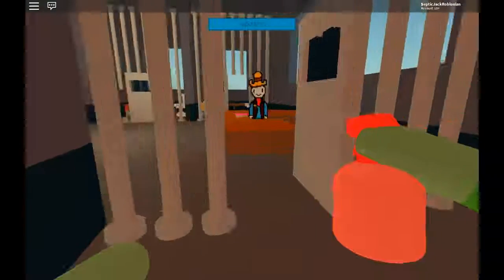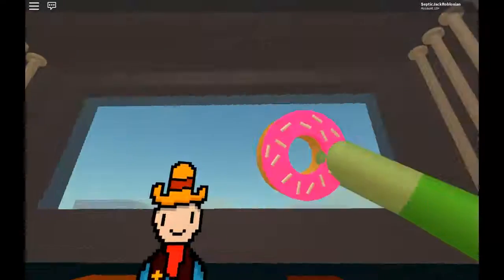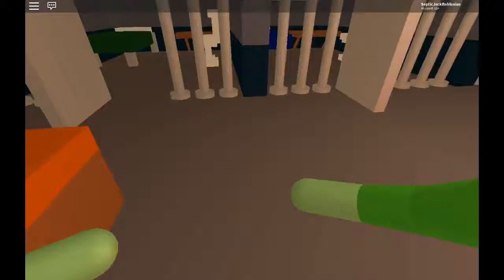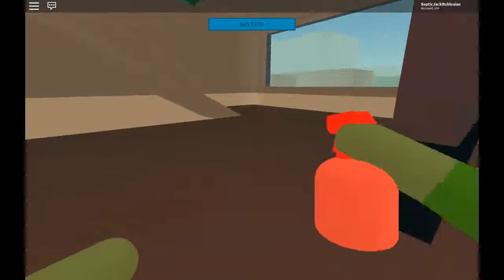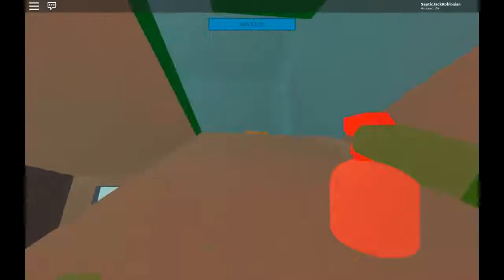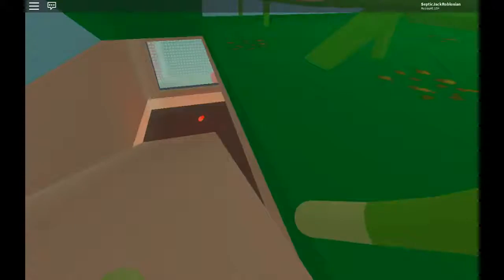No! What? It didn't get the last one. I'm gonna take your donut, break the window, and now, wait, I guess I could just go all the way upstairs instead of going up and down. Oh, no. No, no, no!